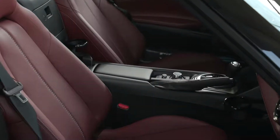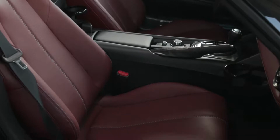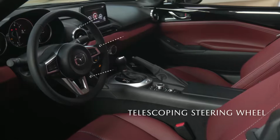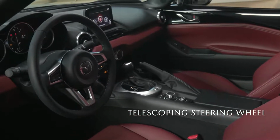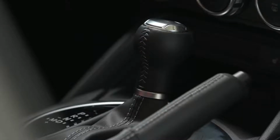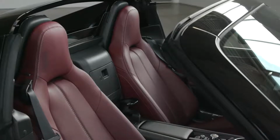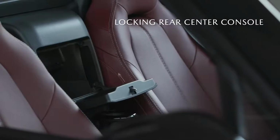It starts with bucket seats, designed to put you in the perfect driving position, alert and upright, yet relaxed and comfortable. To further dial in your driving position, a tilting, telescoping steering wheel is standard. For the ultimate in luxurious comfort, you can also choose red Napa leather and seat heaters with 3 different settings. The 3-spoke steering wheel, shift knob, and parking brake handle are all wrapped in leather. You get a piano black seat bar trim and body-colored upper door trim and a standard locking rear center console.